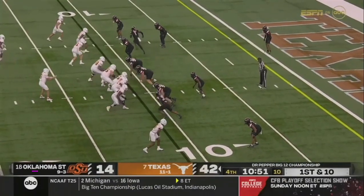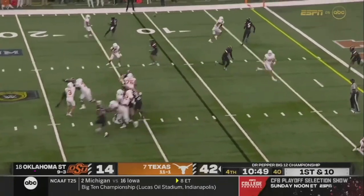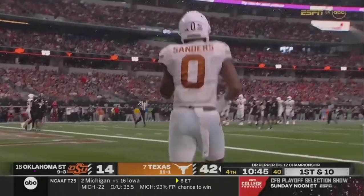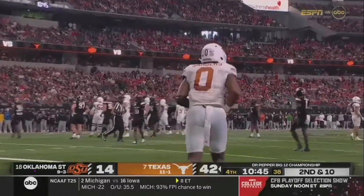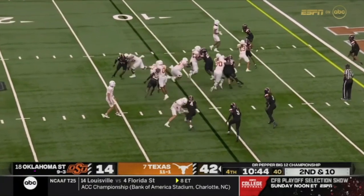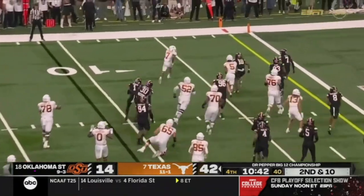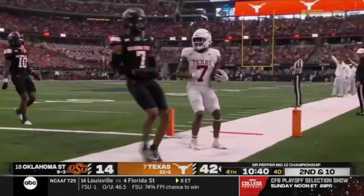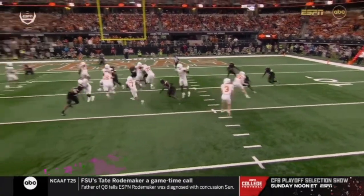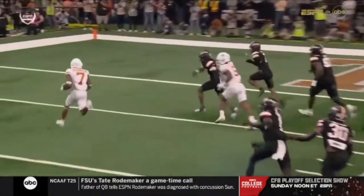Keelan Robinson, the running back, went in motion. Ewers looked toward him, throws to the end zone instead for Sanders with Kendall Daniels, the Rover. To get another first down at the one. Robinson, room outside. They won't catch him. Touchdown, Texas. Job by the offensive line, the left tackle, Banks, and the double team between Hayden Connor, the left.